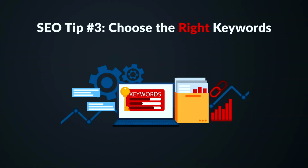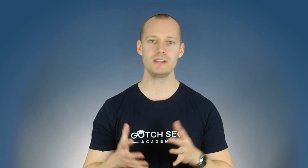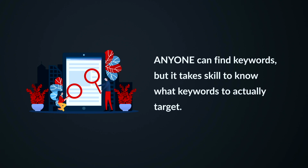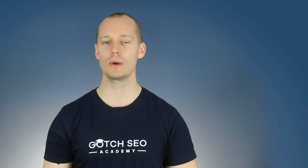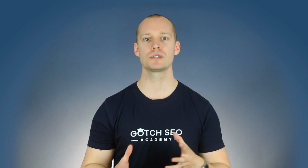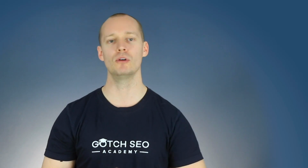So the third SEO beginner tip is to choose the right keywords. So here's a funny fact about keyword research. Anyone can find keywords, but it takes skill to know what keywords to actually target. So how do you know what keywords are worth going after? Well, the most basic rule is that you should only target keywords that your website is actually capable of ranking for. So one of the fastest ways to do this is to use Ahrefs' keyword difficulty tool.